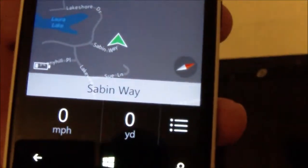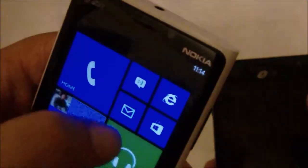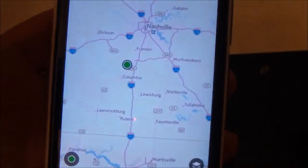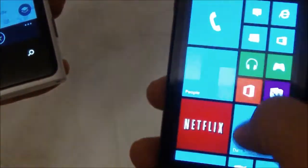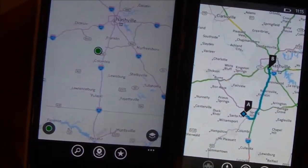The navigation app is a whole lot better than the Google one, by the way. You know, it tells you the miles per hour. Of course, it talks to you, and it's pretty accurate. The map, again, the map is done by Nokia on the Nokia phone, and on the Huawei one, I believe it's a Bing or Microsoft map, but I'm not sure because it's hard to tell. So you can see the map differences. Not a huge difference, at least just in the regular mapping app.